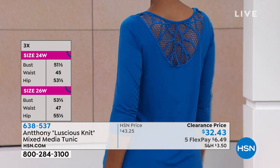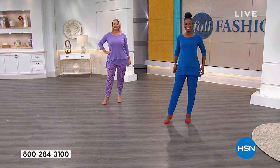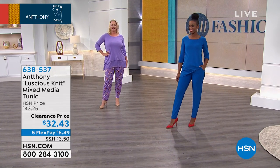Remember, you can wear this top both ways, either front or back. Wait till you see it on Tiana. It's so pretty. You can reverse it, so you can do the crochet in the front or the back. And it's just so elegant.